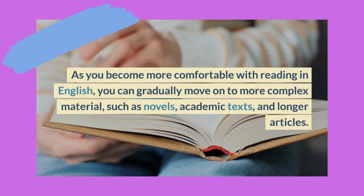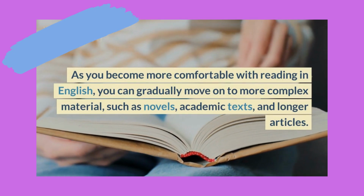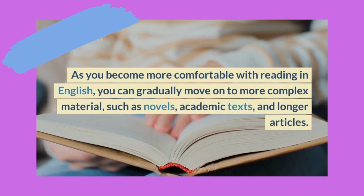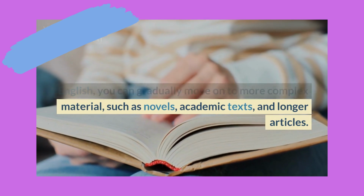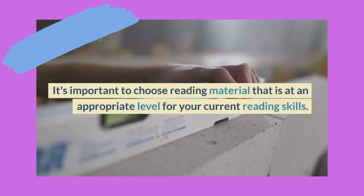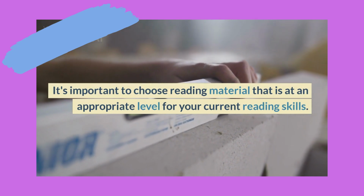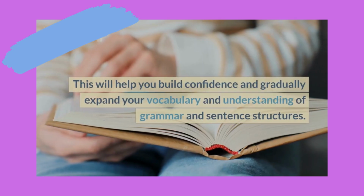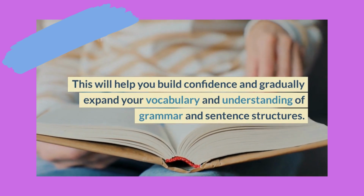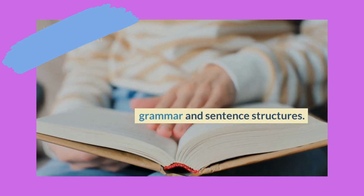As you become more comfortable with reading in English, you can gradually move on to more complex material, such as novels, academic texts, and longer articles. It's important to choose reading material that is at an appropriate level for your current reading skills. This will help you build confidence and gradually expand your vocabulary and understanding of grammar and sentence structures.